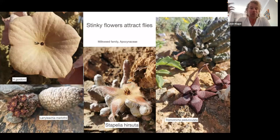Now, the hoodia is part of the milkweed family, and most of them have adapted to attract flies. And you see that a lot in the Richtersveld in spring, how they attract the little flies to their flowers. And we all know stapelias. Stapelias are so commonly used as a pot plant, an interesting plant to buy if you're a collector.